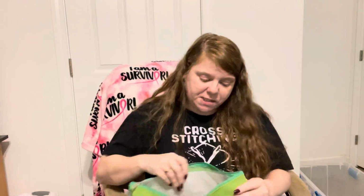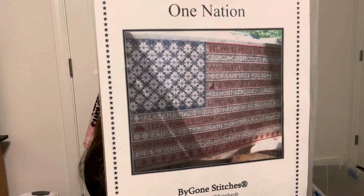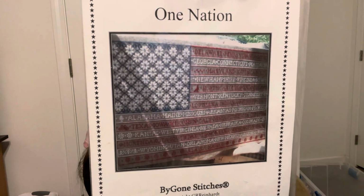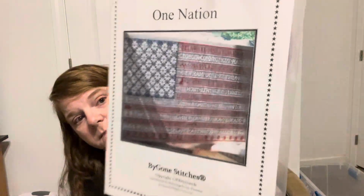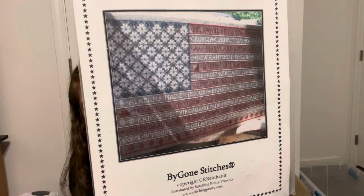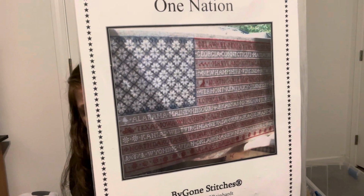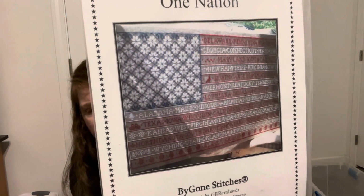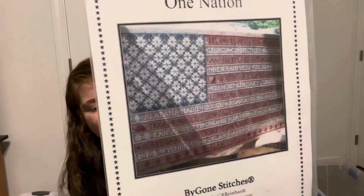This is One Nation by Bygone Stitches. Pretty sure everybody has seen this one. It's the United States flag with all the states on it in the order that they came into the Union. It's very beautiful. I have this on a 14 count Picture This Plus Aida. I started this on February the 4th of 2023. It was bought at 123 Stitch, and it takes 3 colors. It is 400 by 210.